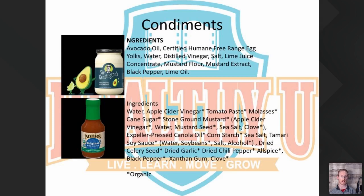The same thing when you get into the Annie's barbecue sauce, right? So not a lot of sugar, right? A little bit lower down the list, still high. So we don't want it to be a staple and you want to eat large quantities of it, but you don't see the high fructose corn syrup. Now, when you look at this, a couple things to interpret. You see water, apple cider vinegar, tomato paste, molasses. Molasses is a sweetener. Cane sugar is a sweetener.